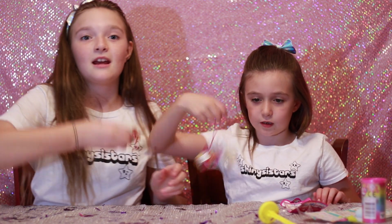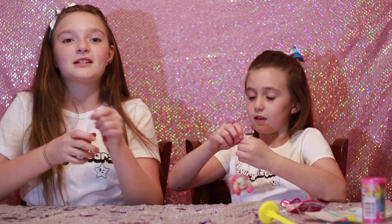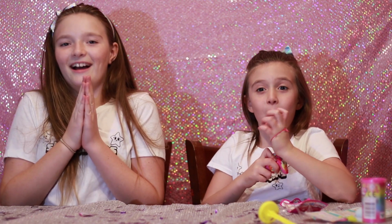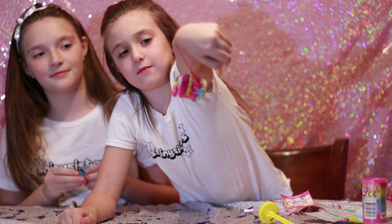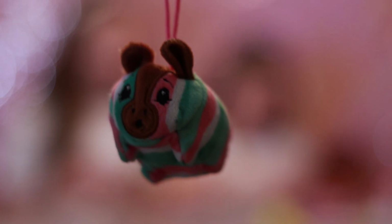Stuffies are cute little stuffies. They work with strings and you can attach them to your backpack. Here, so cute. Here, Mom, why don't you smell? Smells like chocolate. Oh, how did you smell? It's so cute. One, there's the third.